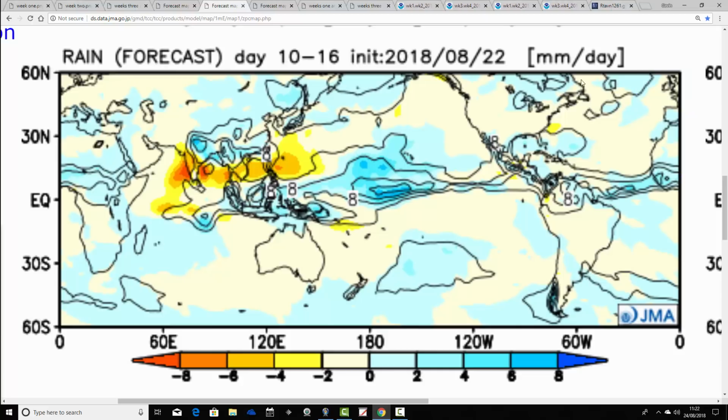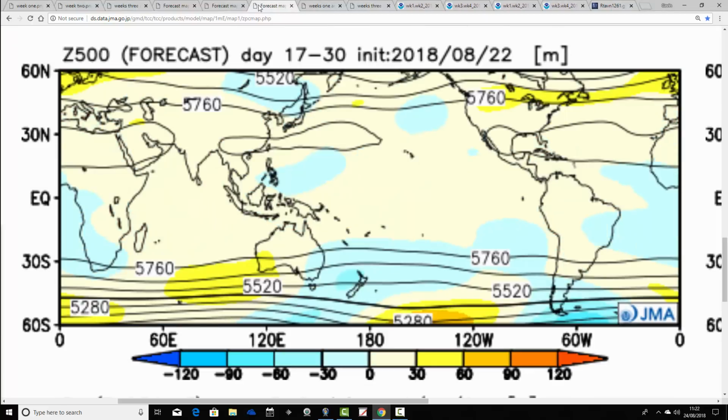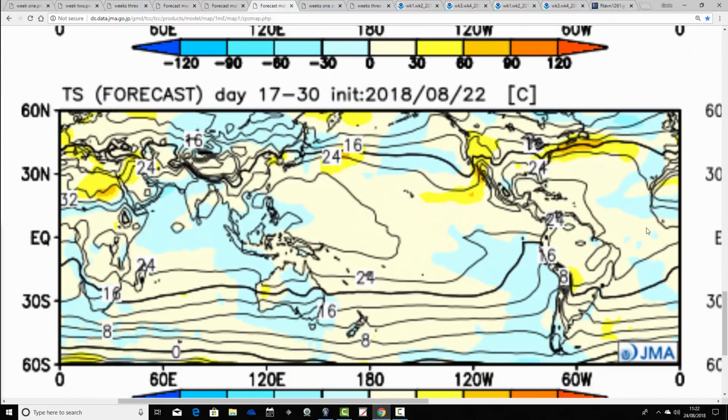And then weeks three and four are looking like this, with, again, above average height centred almost over the top of the country. Extends over here to the east, and also its centre is up to the northeast as well. The jet stream is pushed off up there somewhere. You'd expect this to, again, be pretty warm and dry.